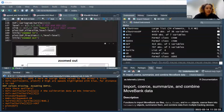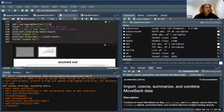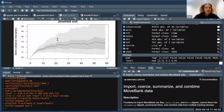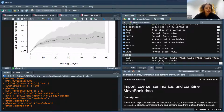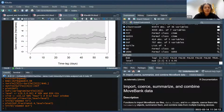And we're going to be using the turtles to look at this variogram method, look at the autocorrelation structure of our turtle data. And this uses this function variogram, which will produce a plot. So if we just run this whole chunk, we'll get a plot that looks like this. Essentially what we have along the X is the time lag, and along the Y is an average square distance that the animal traveled. Now, to interpret this plot in terms of autocorrelation, what we're looking at is where the curve seems to flatten out.